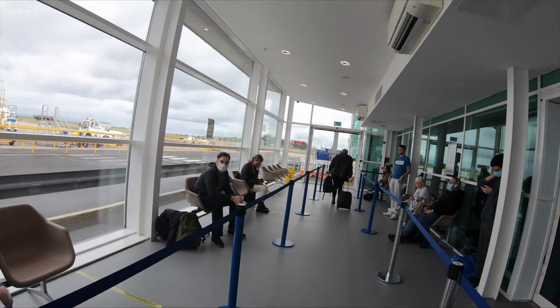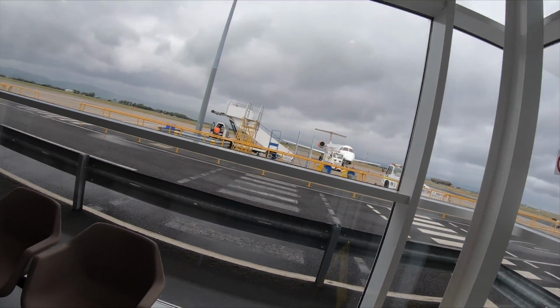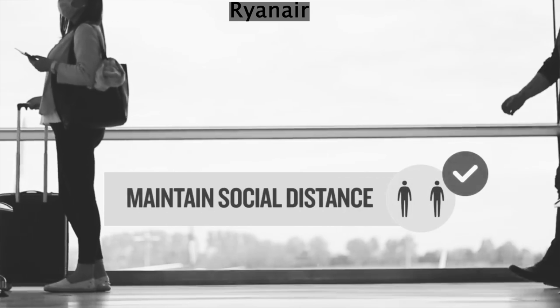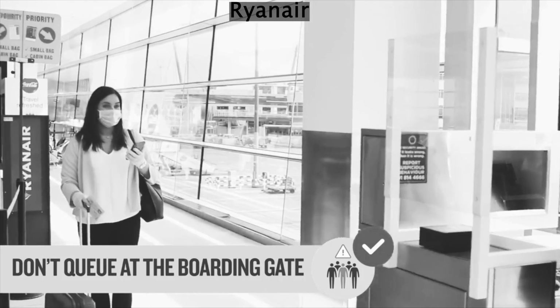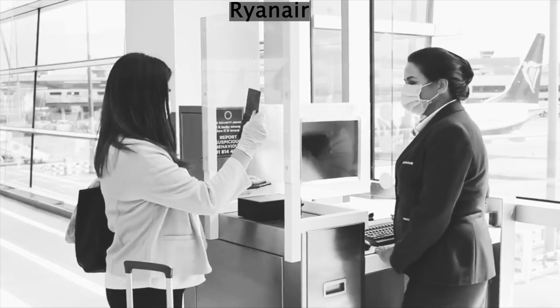Boarding was called well in advance of the aircraft arriving, with everyone ordered to queue up and wait in line after the boarding pass check. Limited social distancing took place depending on how each passenger felt, and this was contrary to the guidance Ryanair had published online, and there should be no dwelling in the boarding stairwells or air bridges.